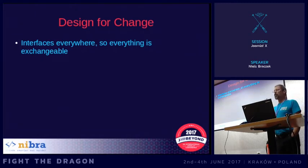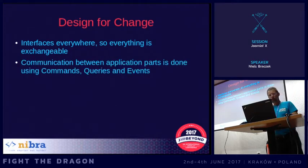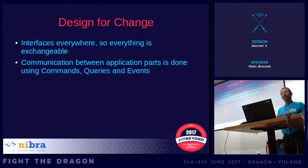Everything is connected only through interfaces. So the implementation hides behind and can be exchanged by something better. The communication between the application parts, components, is done with three kinds of messages: commands, queries, and events. There's nothing like one class calling another from another component.